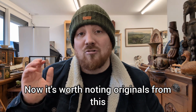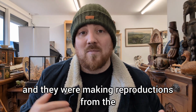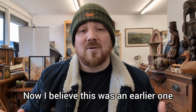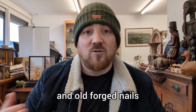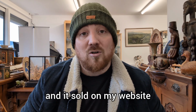Now, it's worth noting, originals from this period can go for thousands. This one is a reproduction, and they were making reproductions from the late 19th century, I believe, into modern times. Now, I believe this was an earlier one, and there was enough patina on it and old forged nails that gave me that suggestion. As a result, I put it up for £165, and it sold on my website.